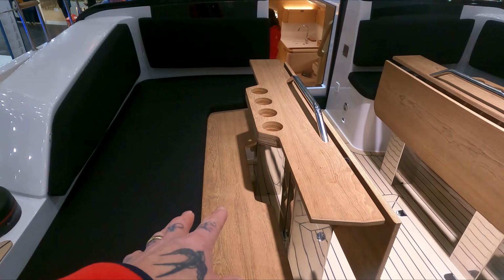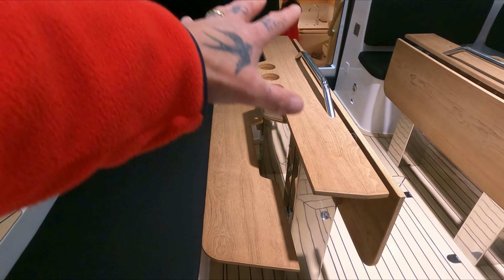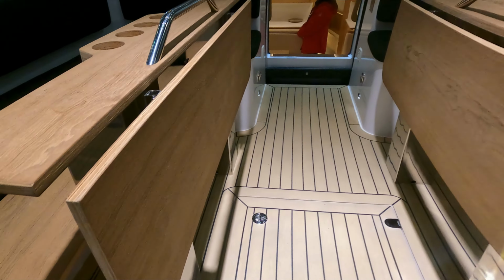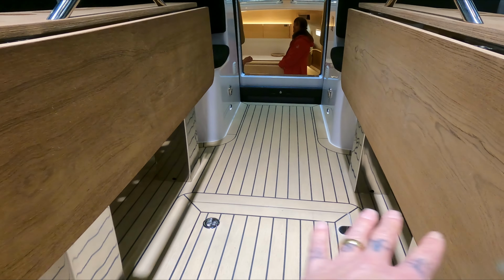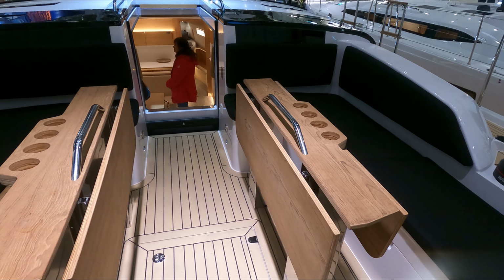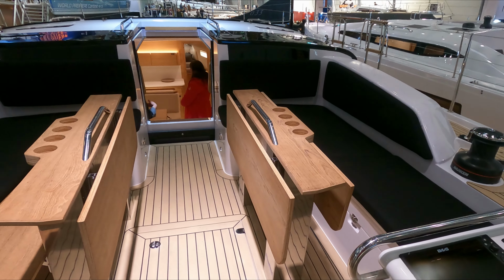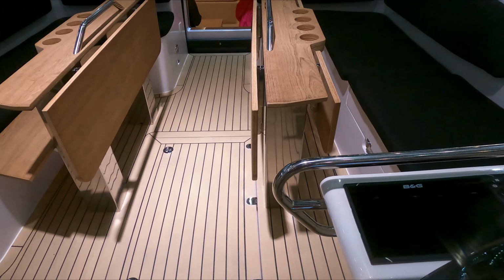On this particular model, they have the drop down leaves on the table, so you can turn that into a really nice comfortable sun lounge. And when you have your guests, you're anchored up, moored up by a beach somewhere, both these leaves come out, so you have a huge entertaining area, and I reckon you could get at least 10 people in this cockpit, have a lovely party, be really nice, or just the kids, you know.